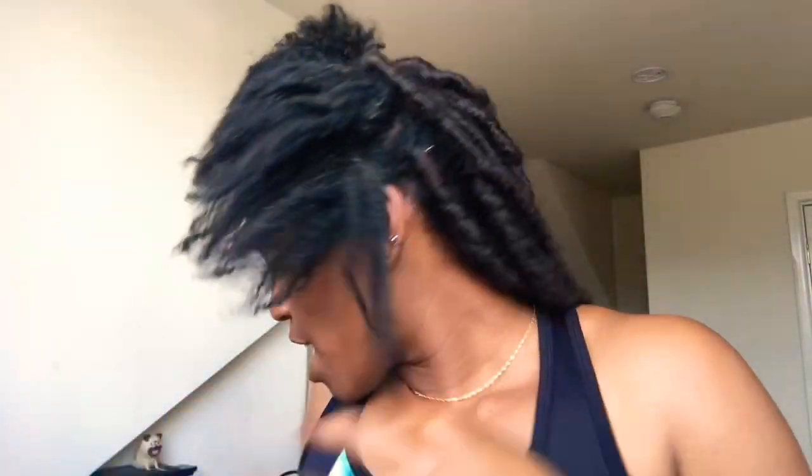Out. This side is so out, guys. I'm so excited. I'm just gonna wash it and put them back in, but this time I'm doing black and a little bit of gray because I want the gray to blend in like that. You guys, I am finished.